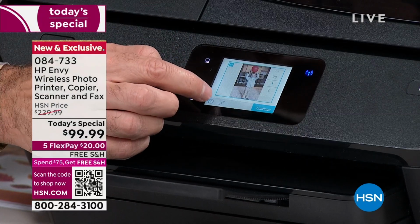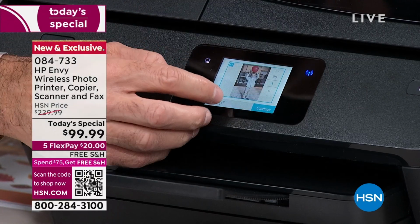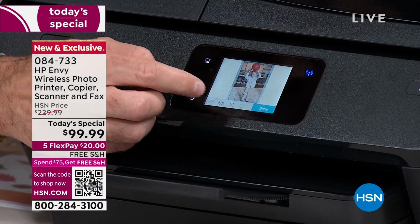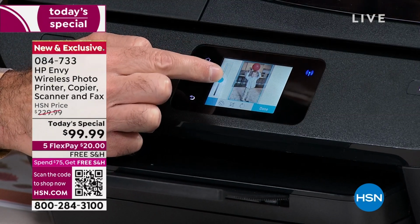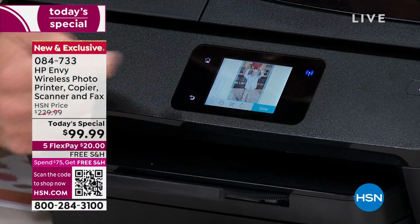Oh, did you know, this is wild. That's changing the paper type and layout, but you can actually even edit your photo. Let me get it, there we go. You can do things like change the color saturation. You can make it darker or lighter, and that's without using a computer. That's like the little computer that's right on your screen here.